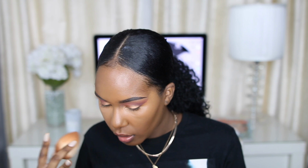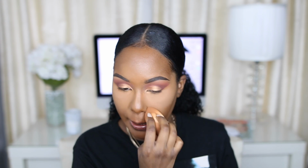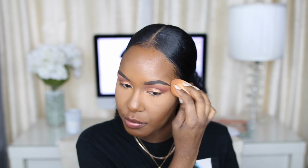It's blending out really nicely. Like, it doesn't feel cakey or drying, so I do like that about it, because this is supposed to be a natural setting powder, so I like it. I just don't know how it's gonna keep my oils at bay, because I'm so oily. That's why I've been sticking with the Laura Mercier setting powder for so long, because it helps me not be oily around my nose and on my forehead. But I still like how this is setting just as much as my Laura Mercier powder, so that's good.